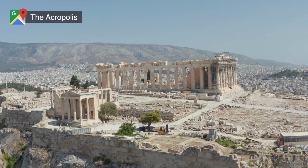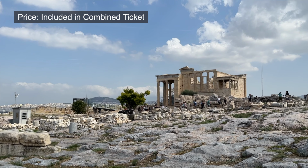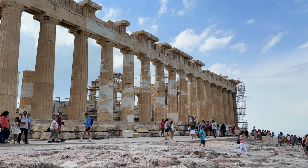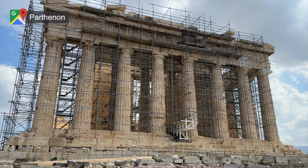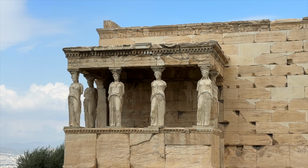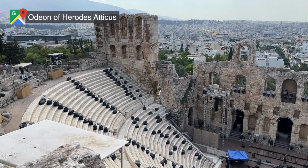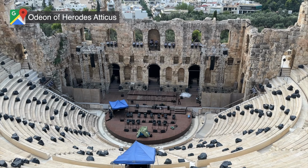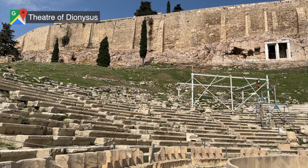This famous archaeological site sits on top of a hill overlooking the city. It was constructed during the Golden Age of Athens in the 5th century BCE to honor the goddess Athena. At the Acropolis, you'll find many structures still standing, like the Parthenon, the Erechtheion, the Propylaea, the Odeon of Herodes Atticus, the Theater of Dionysus, and much, much more.